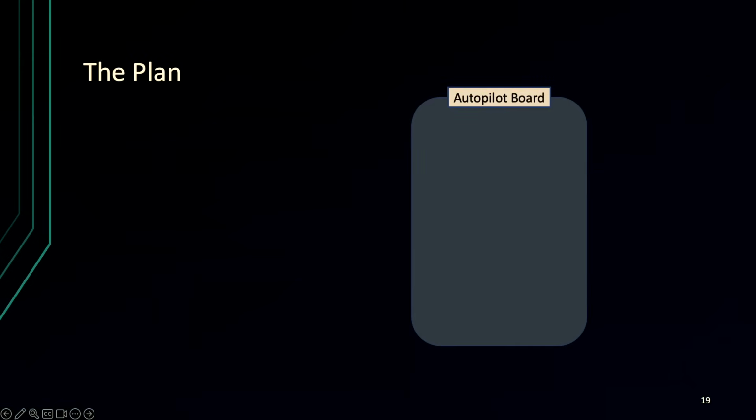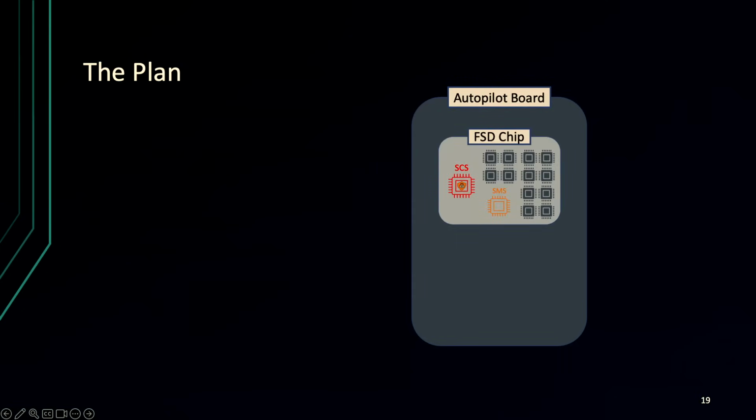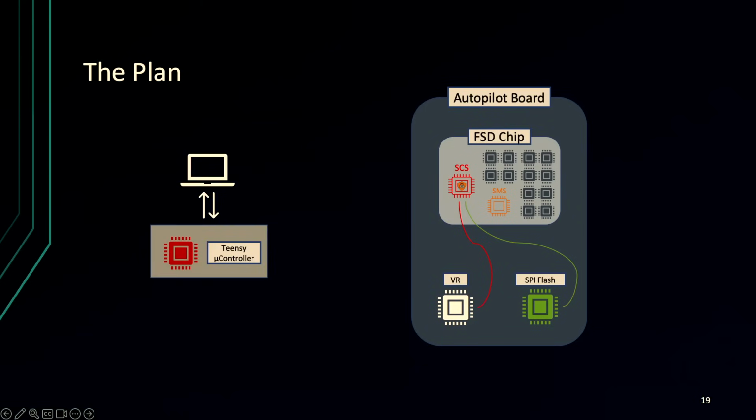So to make this attack happen, we will now create a little plan. Here you can see the Autopilot board. It has the FSD chip with all its cores, but we are mostly interested in the SES core. This SES core is connected to an external SPI flash, and it is powered by an external voltage regulator. To attack this system, we plan to use a normal computer and a Teensy microcontroller. Our computer should monitor the boot log via UART, and it will be used to control the Teensy.